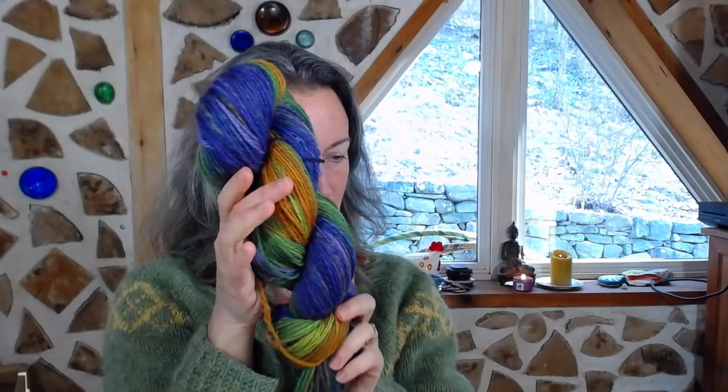But I love it. If you have any ideas for single skeins of hand-spun yarn, or matching it up with a solid color or something like that, let me know. And maybe I can knit something pretty with it. I know it'll be pretty, whatever I knit with it.